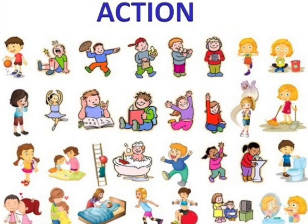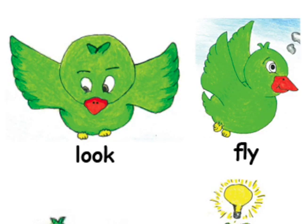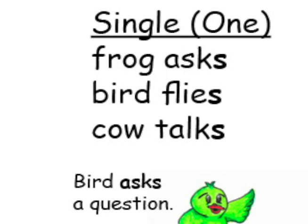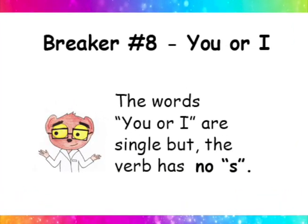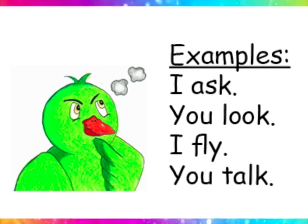Next, action. I learn about action words called verbs, like look, fly, and learn. Rule number 8 is about S verbs. Newsflash, with a single noun, add S to the verb, like a frog asks or frogs ask. Breaker number 8. The words you or I are single, but the verb has no S. Examples are, I ask, you look, and I fly.